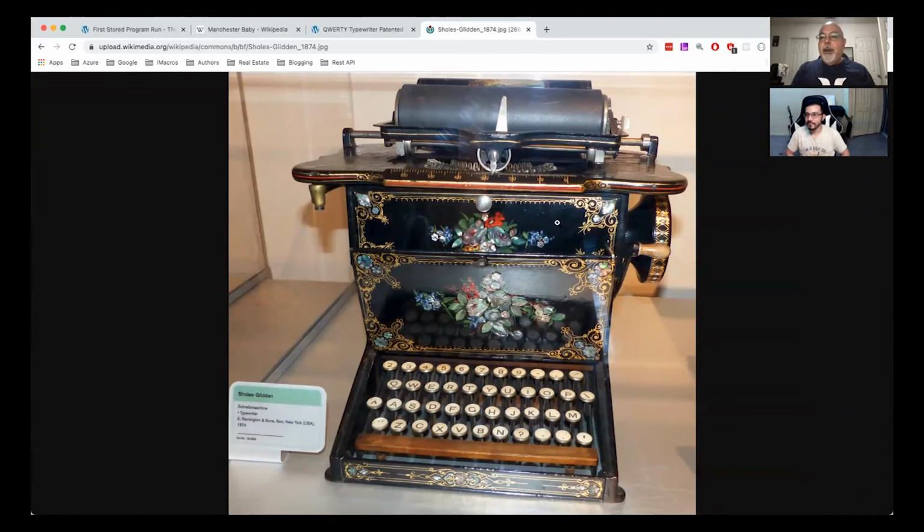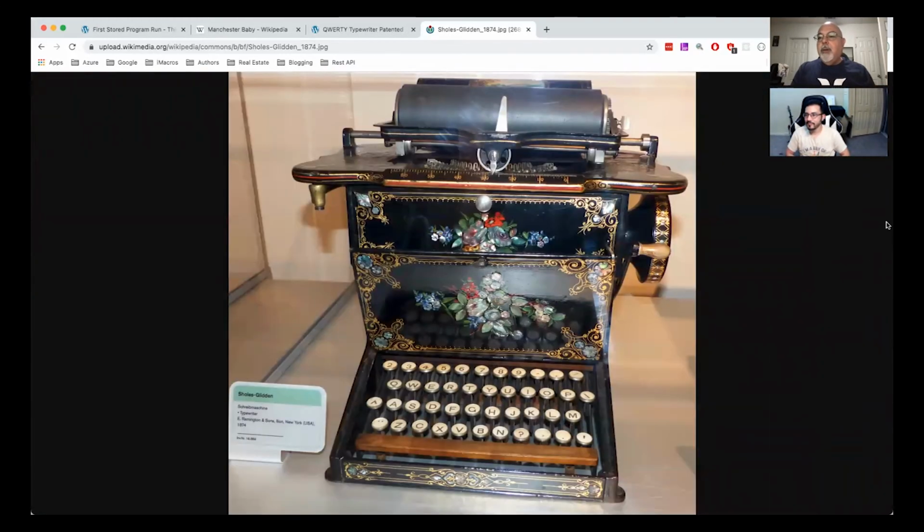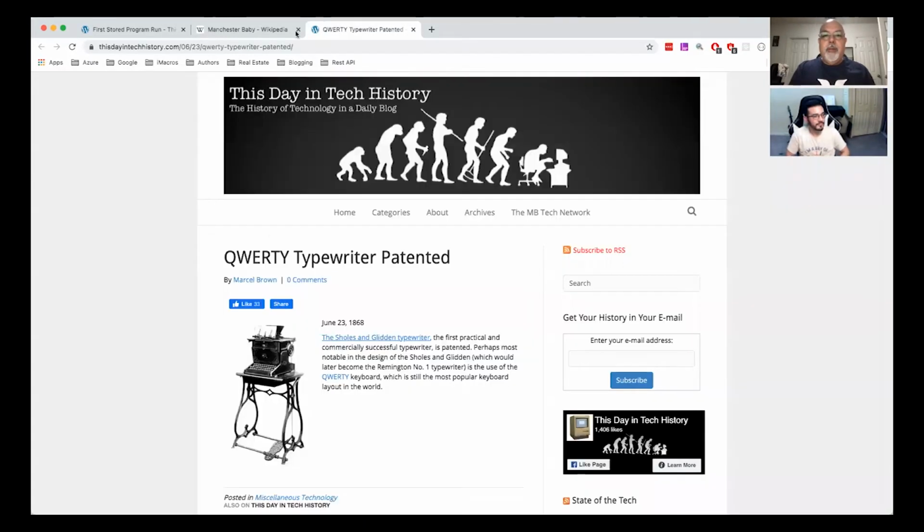And depending on the typewriter you had, that would determine what type of font you would have. That's cool.